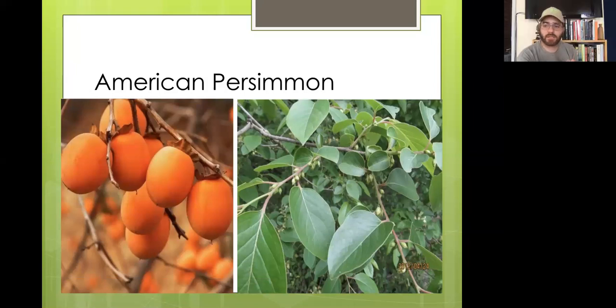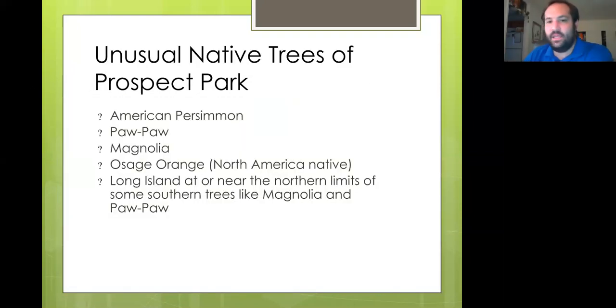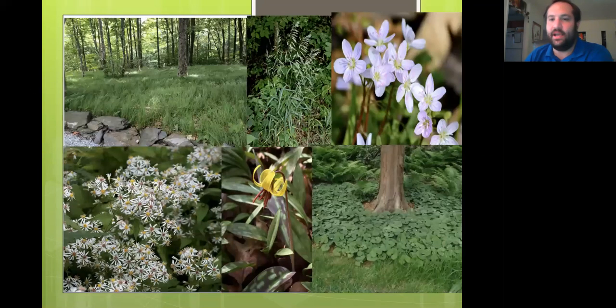Before we go on to the next tree, we had a couple of questions. Maggie asks, could you repeat what the Virginia Beauty is again? What kind of flower is that? Those are the little white, purplish-white flowers on the top right.